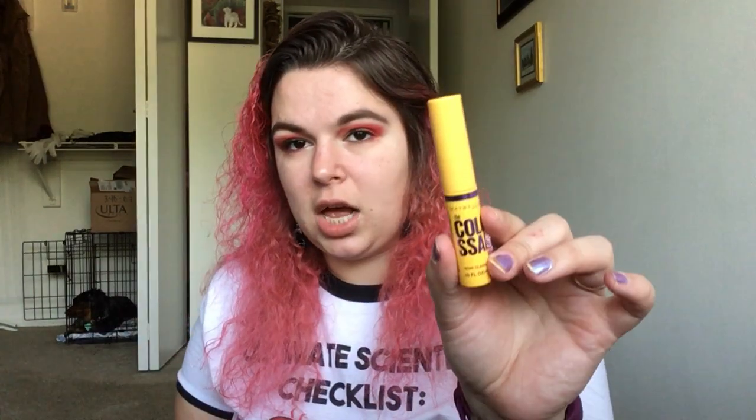And I also got this one, which came in its own little plastic bag, because let's just kill the environment even more. And this is the Maybelline Colossal, which I feel like I've tried, but years and years ago. So I'm excited to try this again. Y'all know I'm on this never-ending hunt for mascara, because I always feel like I want to look like I have fake lashes on, and I haven't found a mascara that does that for me yet.